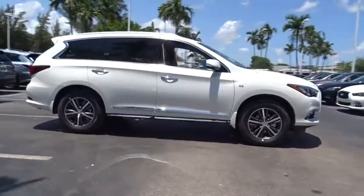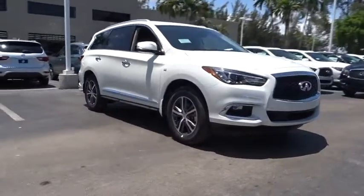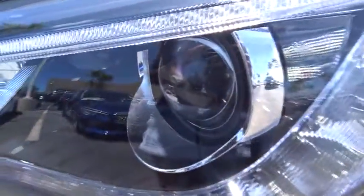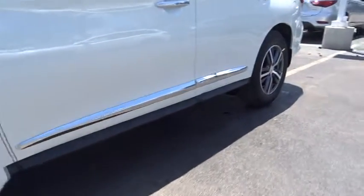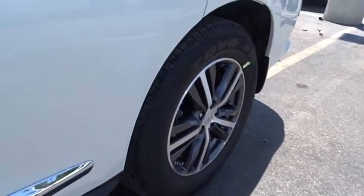Remote engine start, traction control, power passenger seat, leather wrapped steering wheel, dual airbags, power steering, AM/FM stereo with CD player, four wheel disc brakes, universal garage door opener, center armrest, trip computer, security system, fog lights, electronic stability control, heated steering wheel, CD player, power windows, rear window defroster, heated front seat.